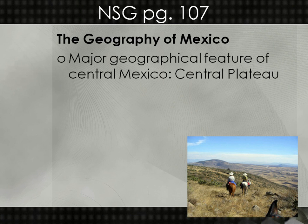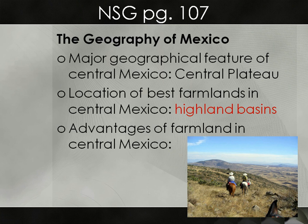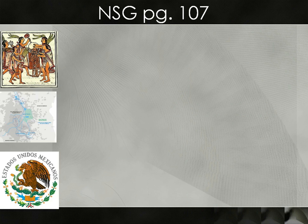The major geographic feature is the Central Plateau. It's a highland basin land. It's good for farming, and there are a couple of reasons that it's good for farming. One, the soil's quite fertile. Second, the climate is pretty mild.